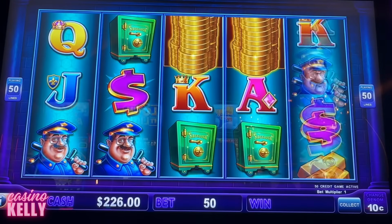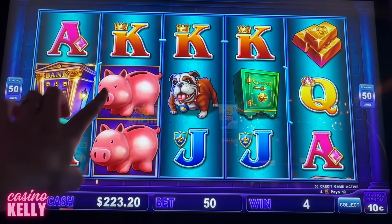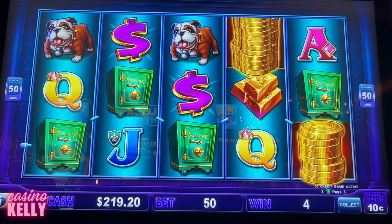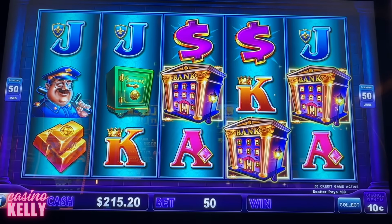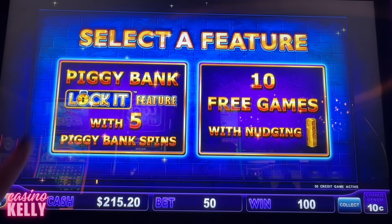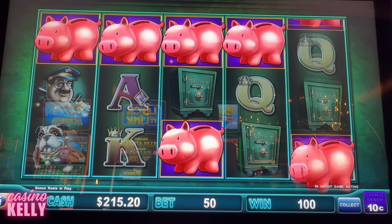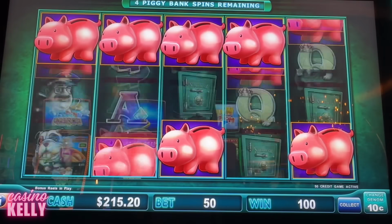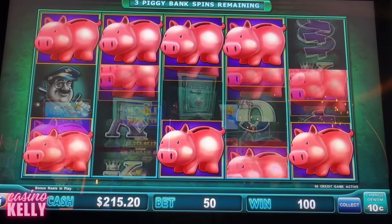So with the 3 banks, we'll choose between the hold and spin bonus or free spins. And then of course with the pigs, it's just the hold and spin. I guess that's what you should call it. The locket link. Is it? These pigs connect, because that placement isn't beautiful.